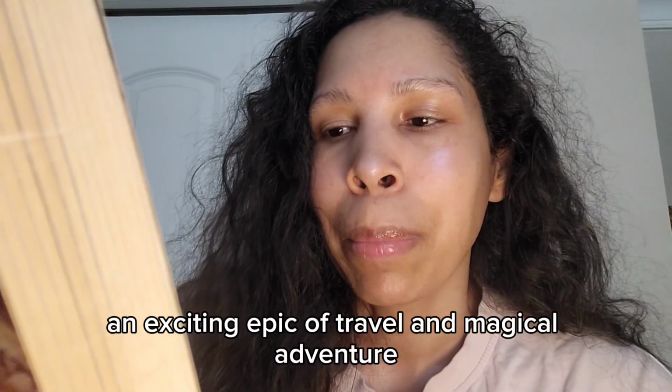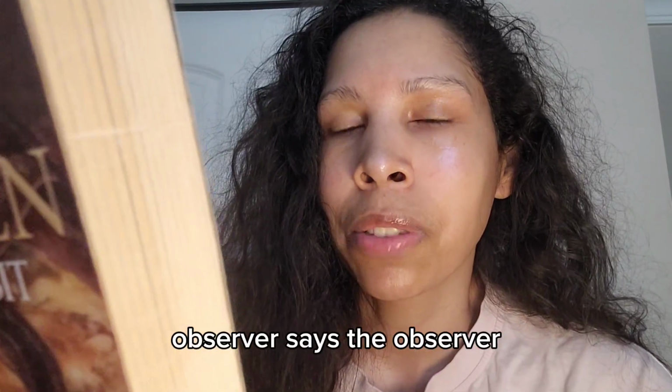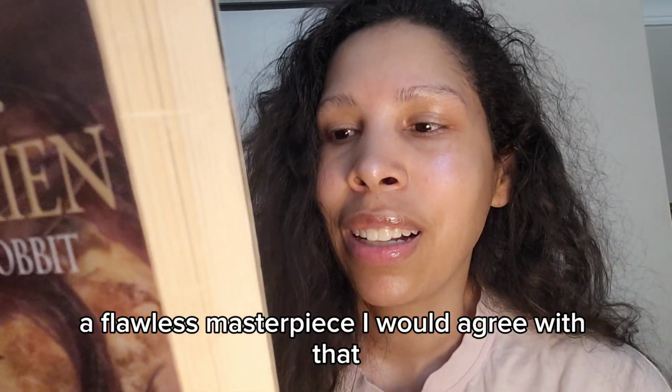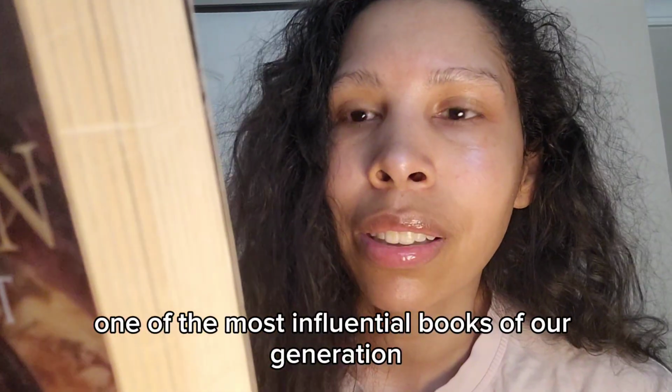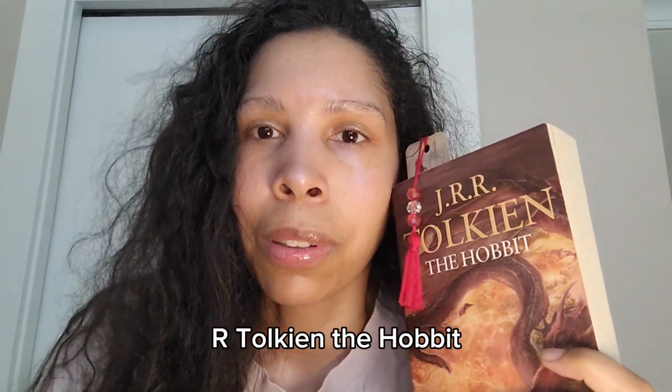An exciting epic of travel and magical adventure, says the Observer. A flawless masterpiece, I would agree with that. One of the most influential books of our generation. Well said by the Times. J.R.R. Tolkien, The Hobbit.